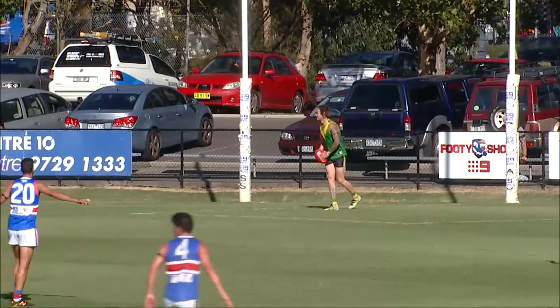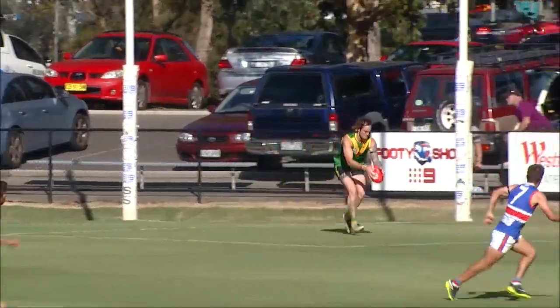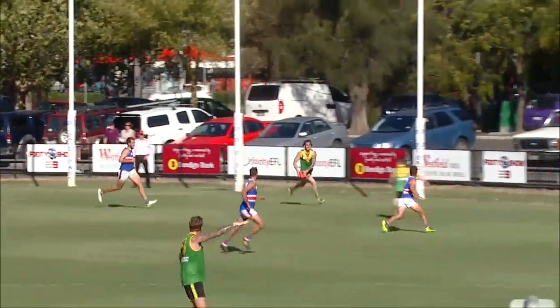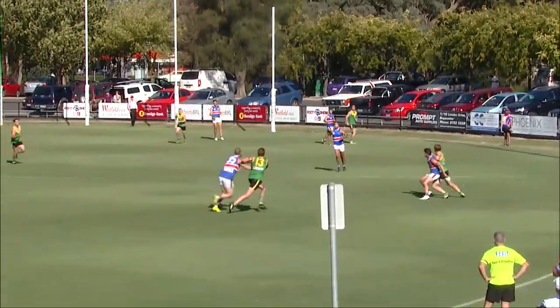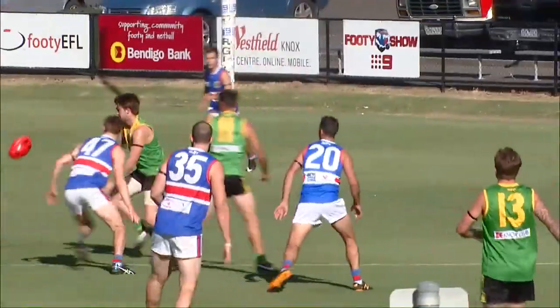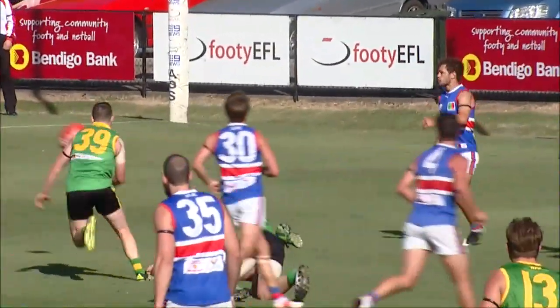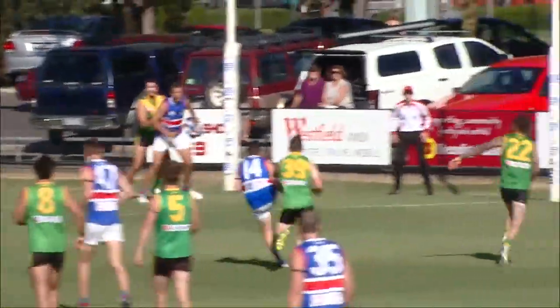So Jess Moore, 18-man zone. They've got a good disposal about him usually. Plays onto himself and then wobbles it up towards the half-back line. They've got the numbers at the fall here. Vanderlack got the handball away. Strong tackle there by Sewell. He did well, got to release the football.